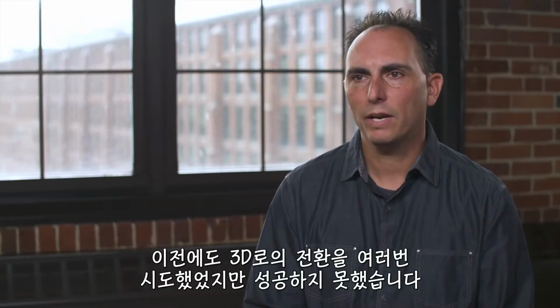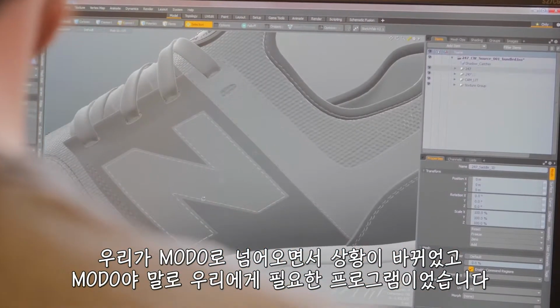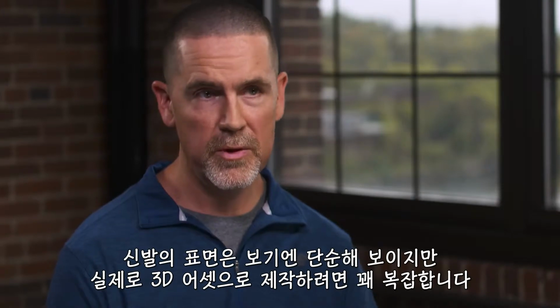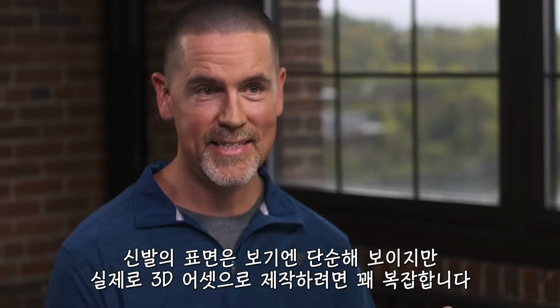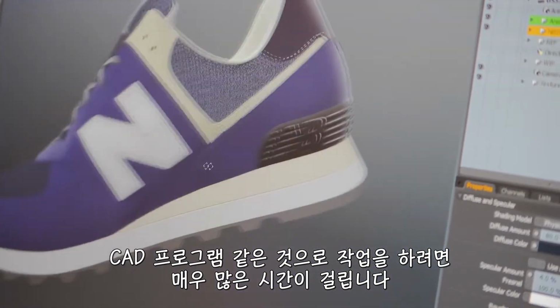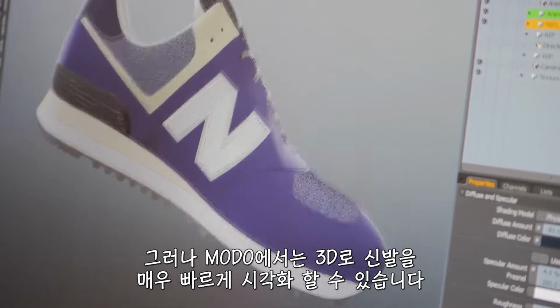We've looked at 3D and tried it several times, and it hasn't been successful. When we came across MODO, things seemed to change. It seemed to be the right program for us. So on the surface, a shoe looks pretty simple, but when you actually have to create it as a 3D asset, it's pretty complicated. And to do it in something like a CAD program takes a lot of time. But in MODO, you can visualize a 3D shoe quickly.